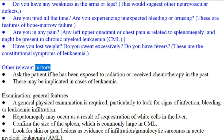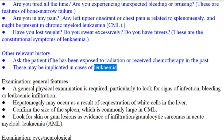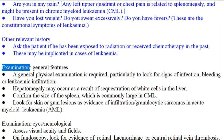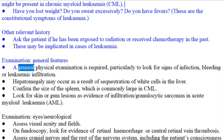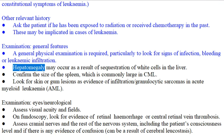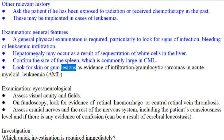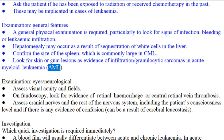Other relevant history. Ask the patient if he has been exposed to radiation or received chemotherapy in the past. These may be implicated in cases of leukemia. Examination, general features. A general physical examination is required, particularly to look for signs of infection, bleeding or leukemic infiltration. Hepatomegaly may occur as a result of sequestration of white cells in the liver. Confirm the size of the spleen, which is commonly large in CML. Look for skin or gum lesions as evidence of infiltration/granulocytic sarcomas in acute myeloid leukemia, AML.